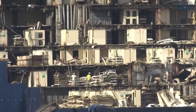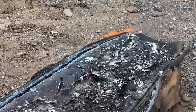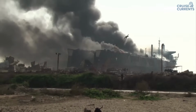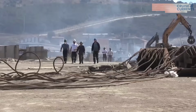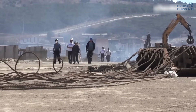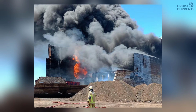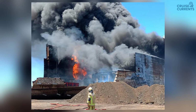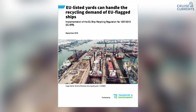Cut into the wrong wall, and you might find asbestos insulation, heavy metals in old paint, or other hazardous residue that's supposed to be contained, not released. Aliaga's environmental record hasn't always been clean, and pollution concerns along this coastline have been documented as recently as the last couple of years. But the pressure has pushed standards up.